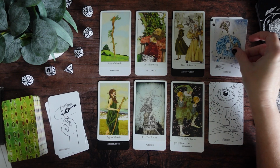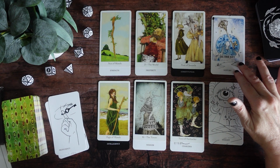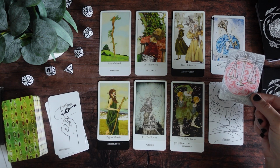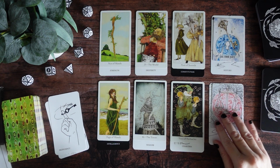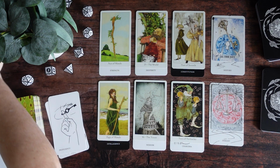The key, that's what I got for history. So it's telling me that the key, that unlocking, is what is needed for history. And then for insight, we got the scales. So balance, maybe bringing some balance into this whole experience here. I love the way that these all work together.